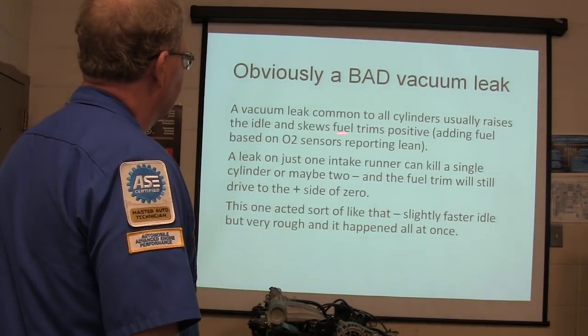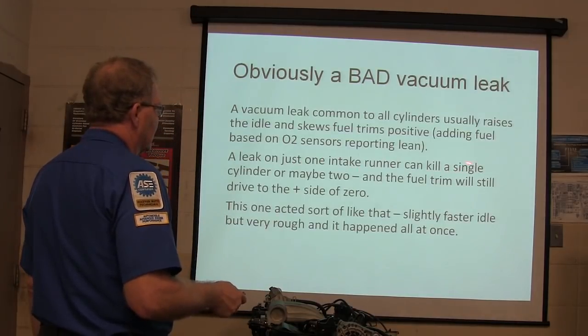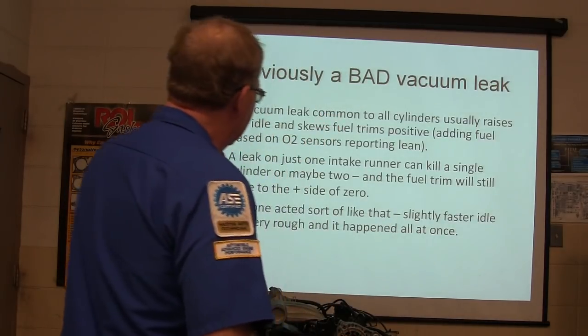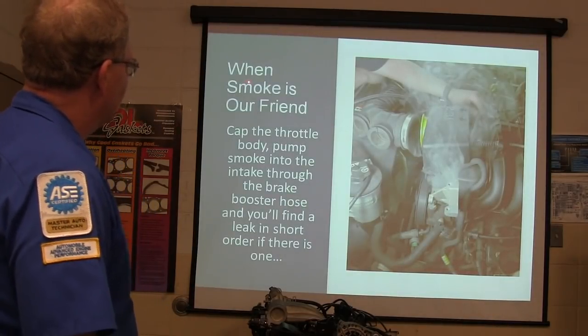A vacuum leak common to all the cylinders usually raises the idle and skews fuel trims. Well, a leak on just one intake runner can kill a single cylinder, or maybe two, and the fuel trim will drive to the plus side of zero, as it's going to add fuel to make up for that lean. This one was actually kind of like that, a little bit faster idle, but really rough, and it happened all at once. All right, we did the smoke.